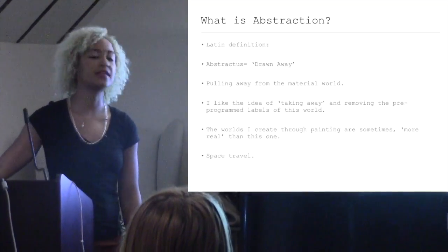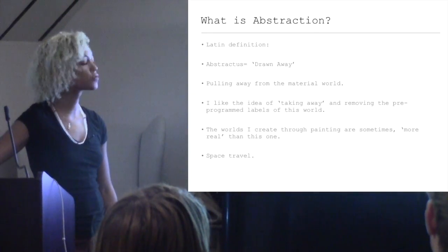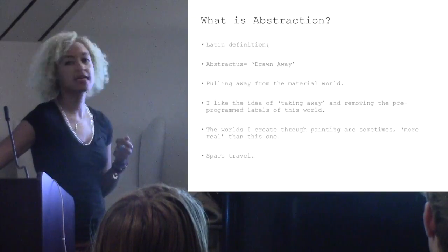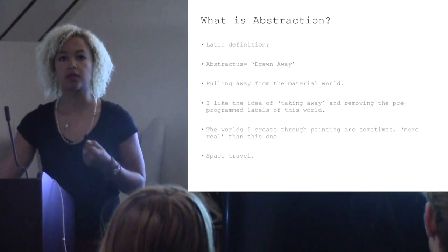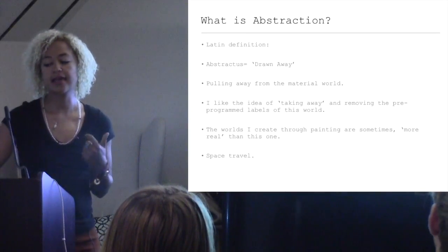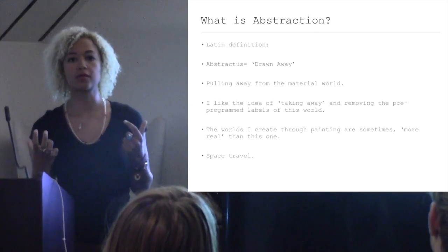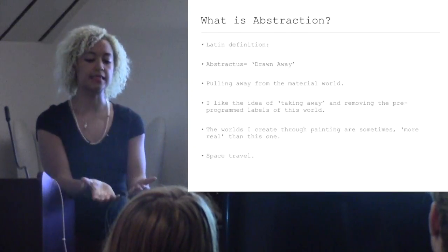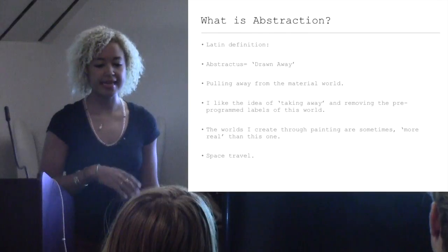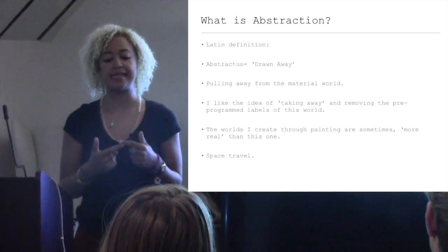So what is abstraction? By the Latin definition, it's abstractus, which means drawn away. So for me, I like the idea of pulling away from the material world, taking away, subtracting almost. And I like the idea of removing these preconceived, pre-programmed labels of this world. What makes this table a table? Why can't it be a cat, for example? And it could be a cat, but how we've programmed ourselves is a table.